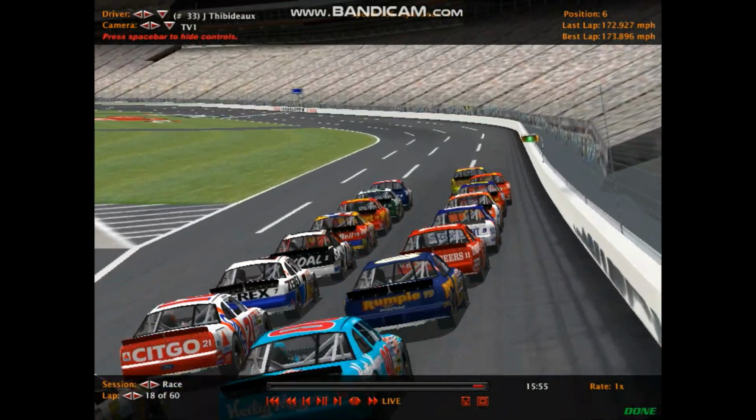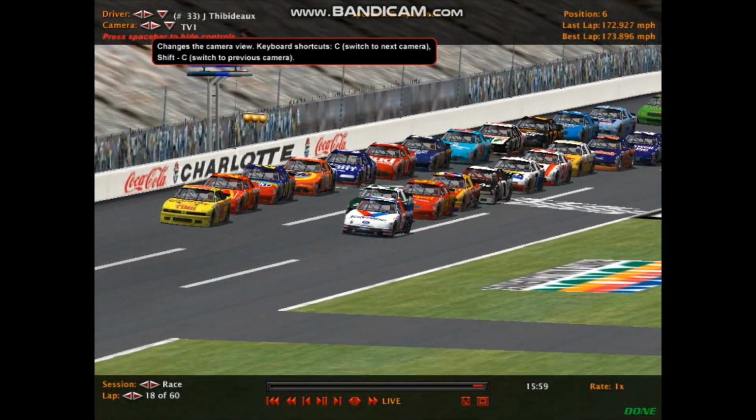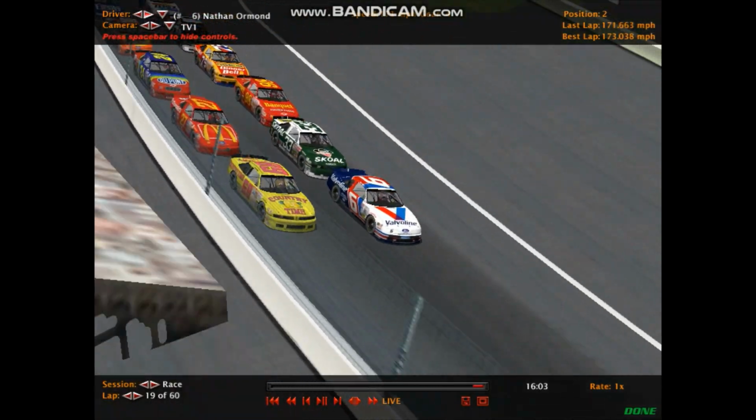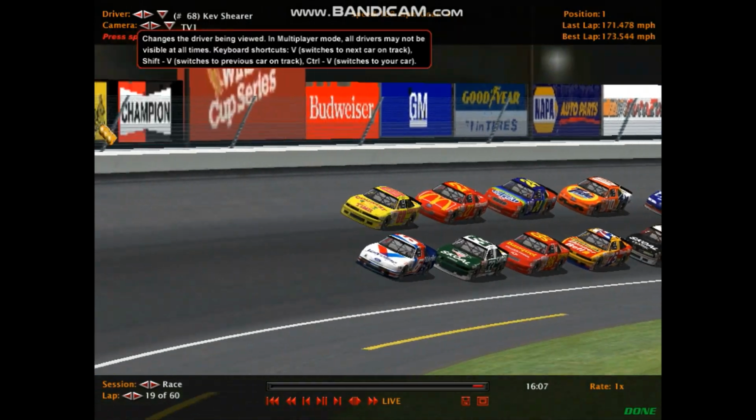As they come out to number 4 here, Kev Shear looks like I think he's going to lead this lap over Ormond. I don't know if he did or not. Yeah, they gave the credit to Kev Shear at the line, so Kev did lead the lap.